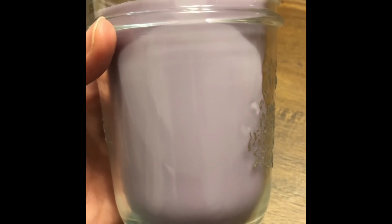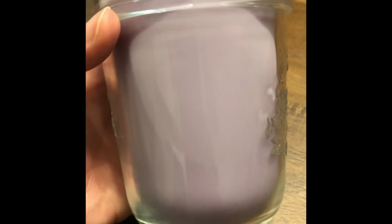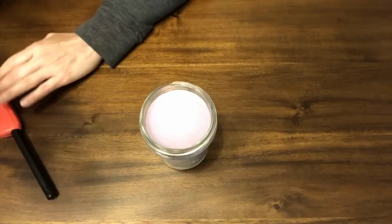The other one that I poured had no wet spots at all, but I already lit that one, so I didn't get a chance to show you that the glass adhesion on that one was perfect. So I'm gonna go ahead and leave you with a time-lapse video of how this candle burns.